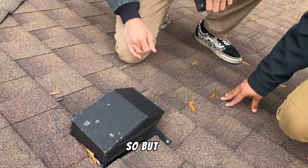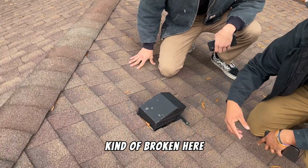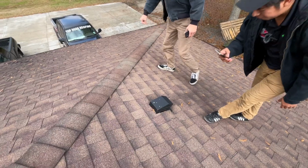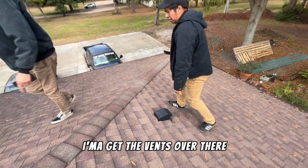Okay. So, but yeah, look at this, it's kind of broken here. Take a picture of that. I got a picture of this one already. Let me get the vents over there.